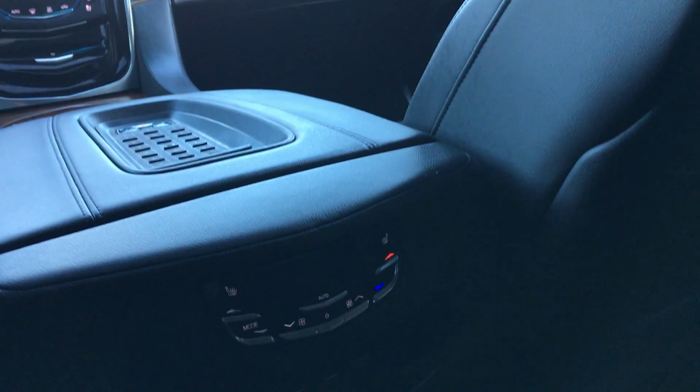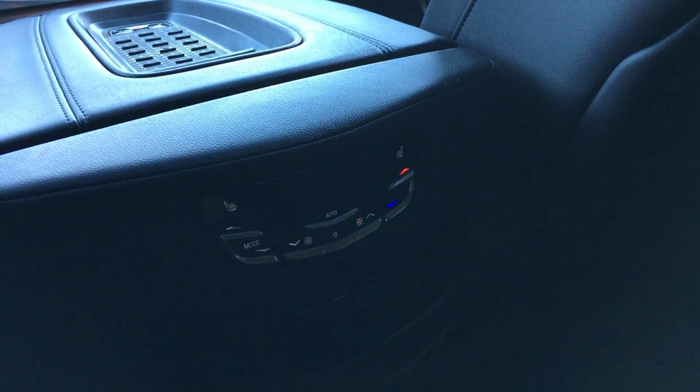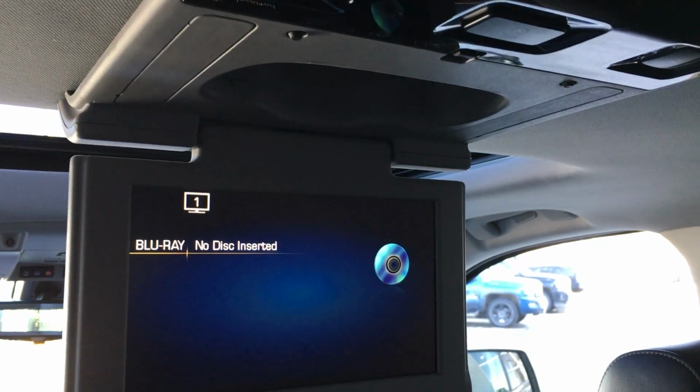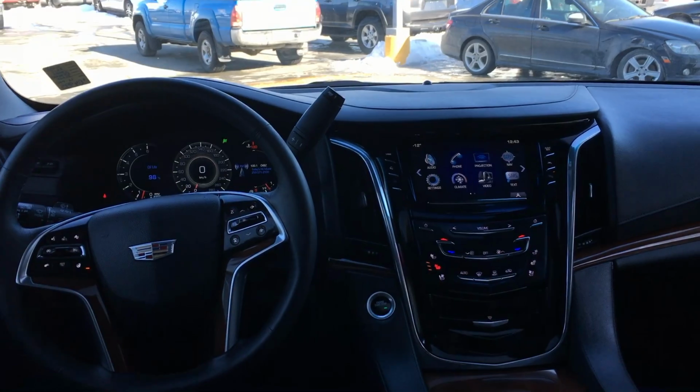You can see how these seats are built. They already look comfortable without even sitting in them. Just in the back seat here, the 2 center row seats do have heated seats. You do have some climate controls you can adjust in the back. You even have a video player that flips down for the kids. Does play Blu-rays. Just going to give you a bit of a scan.